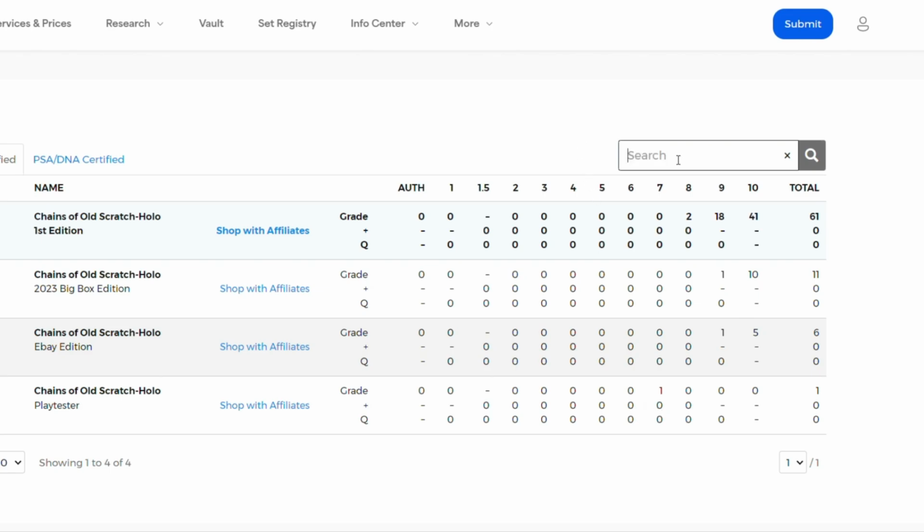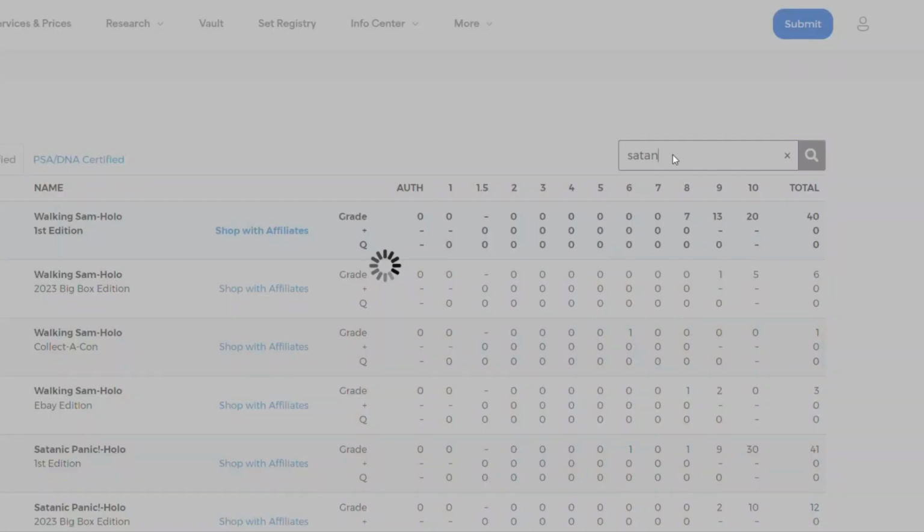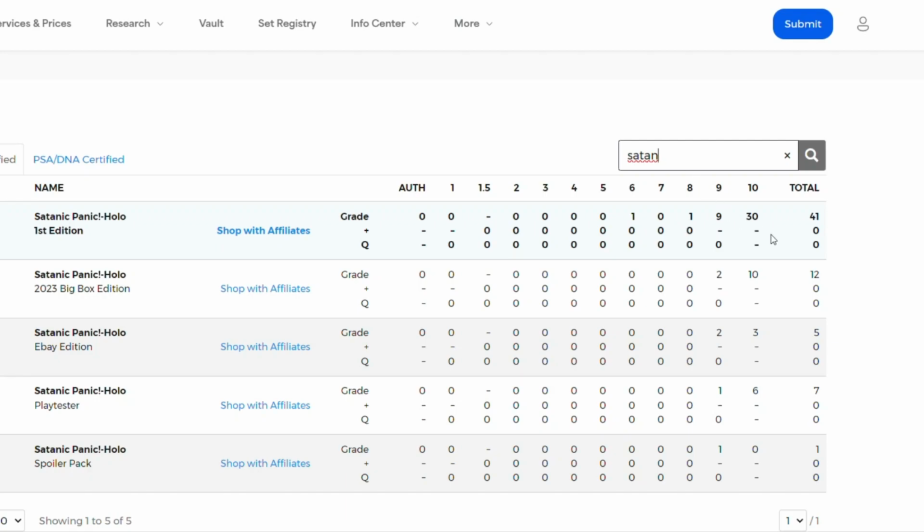Let's look up, what's it called? Satanic Panic. I don't have an eBay sale for it for this week, but let's just check it out anyways. It's got 41 graded and only 30 PSA 10 for the first edition Satanic Panic. So these are pretty low numbers considering the print run on Seance.